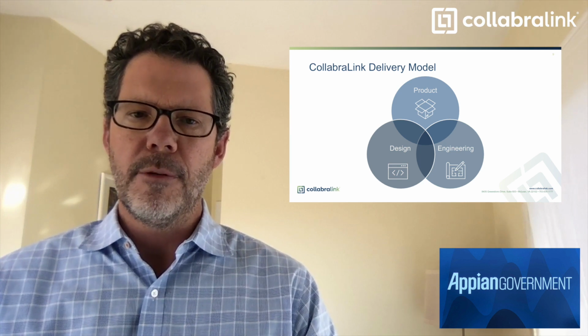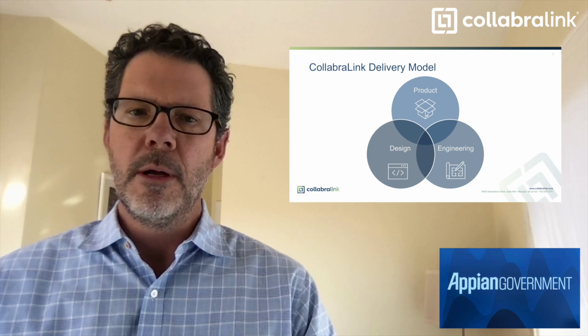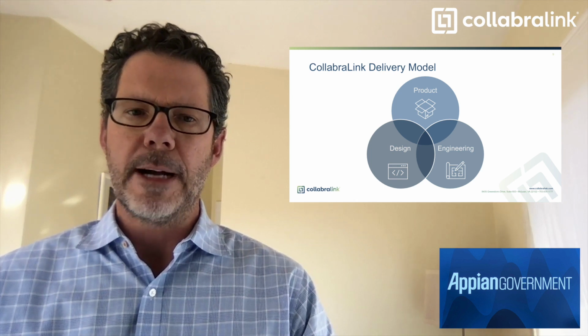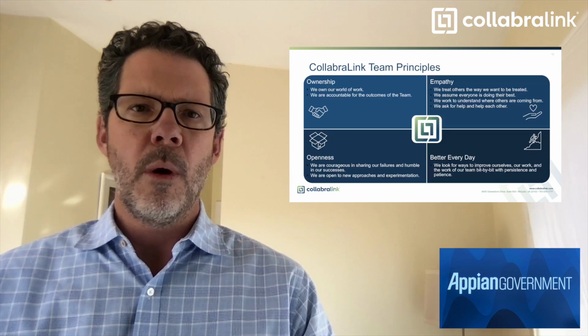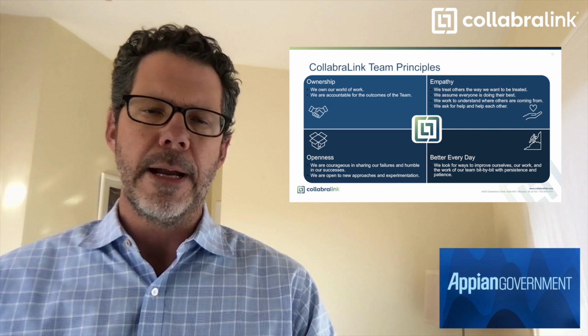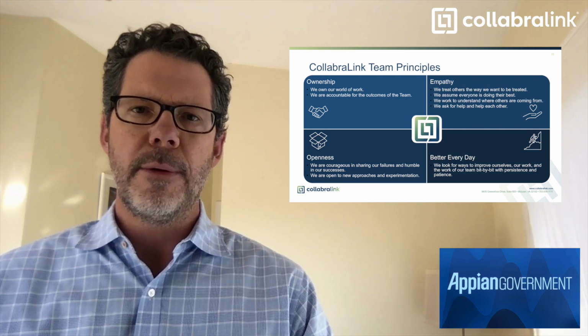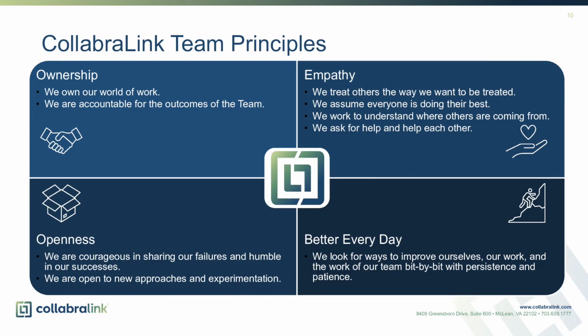The CollabraLink delivery model is suitable for any digital transformation project, large or small, and is based on the alignment of our digital practices, which are product, design, and engineering. While the CollabraLink delivery model is comprised of our core digital practices and guided by Agile methods, the heart of how we deliver is enshrined in our team principles, which all team members are held accountable to.